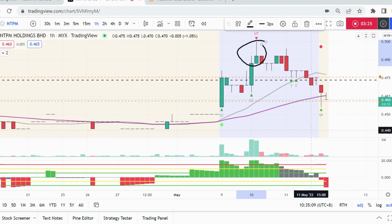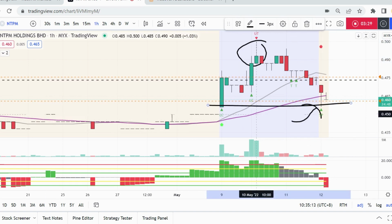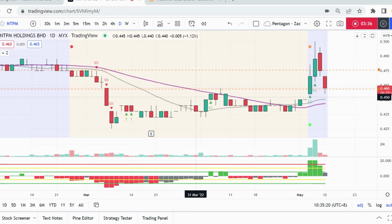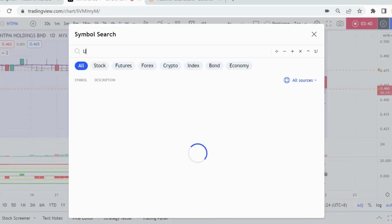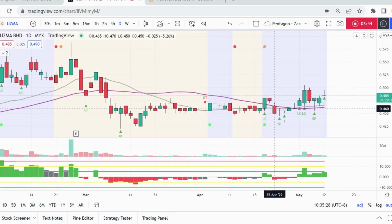Now, the spring this morning will help to see whether the support will build around this area or not. So probably these are a few areas that are good for you to continue to monitor: the uptrust area and the spring area. Now, the second counter is definitely coming in slightly better in terms of sectors. Okay, this is Uzma under the energy sector.